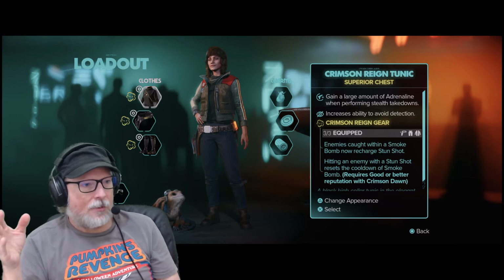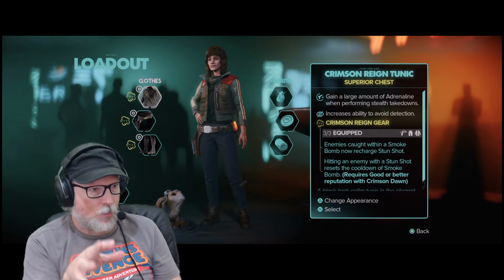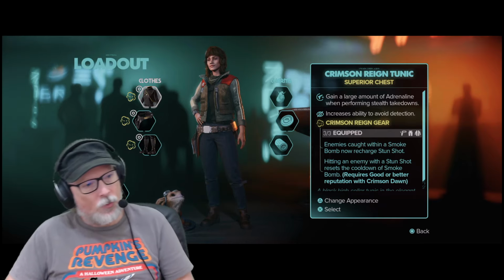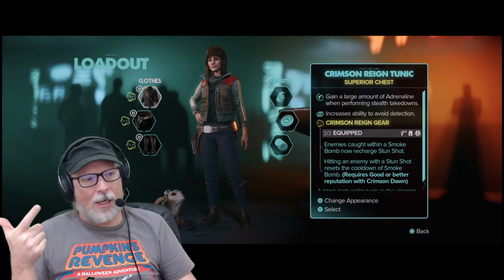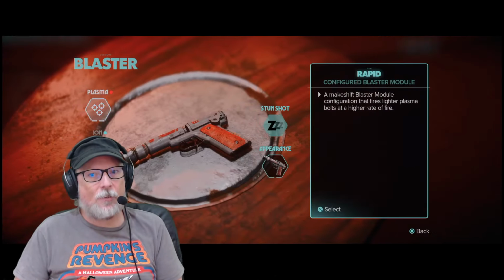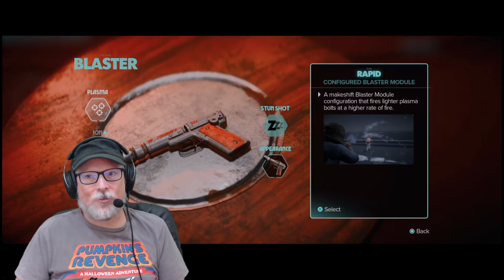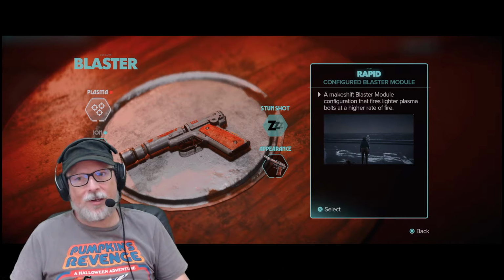It took me a little bit to get it under control, but now that I've got my gear and I understand how the system works and how to distract, and I still mess up occasionally, but I'm much better at it. And then I have enough options with my blaster now to where I can go seamlessly between the various modes. I went with the rapid fire blaster because I like pew pew. So I've got the rapid blaster module that fires at a higher rate of fire, so it's like having an automatic weapon. It's very, very nice.